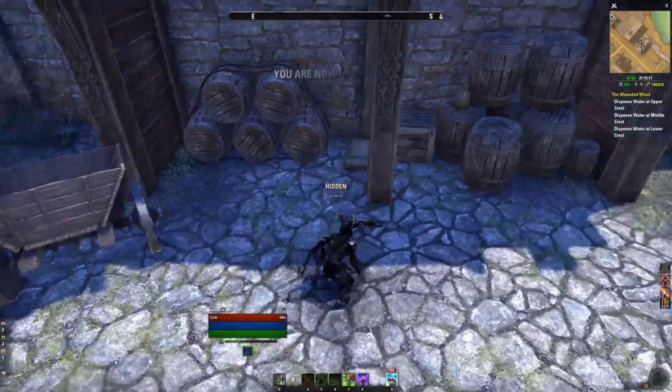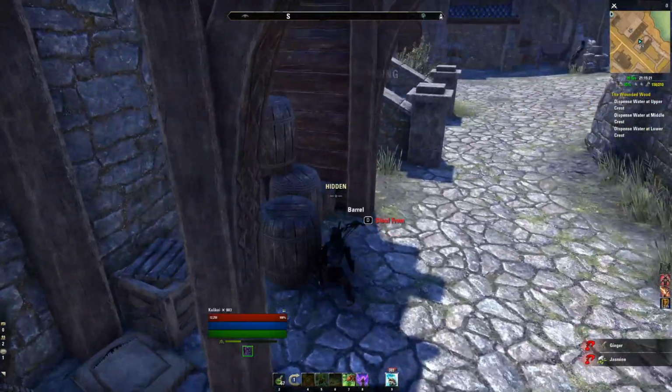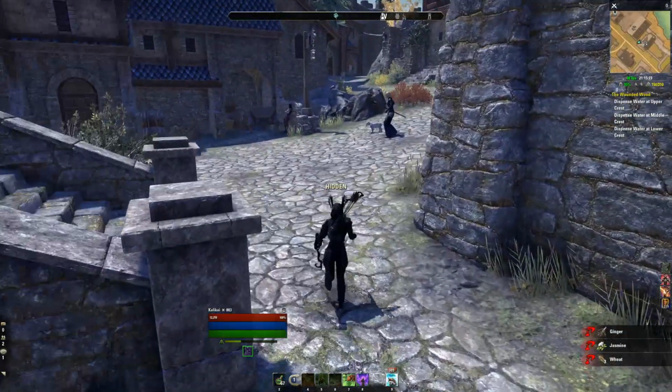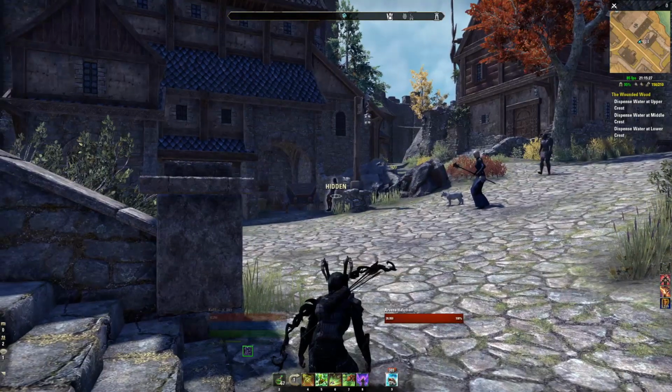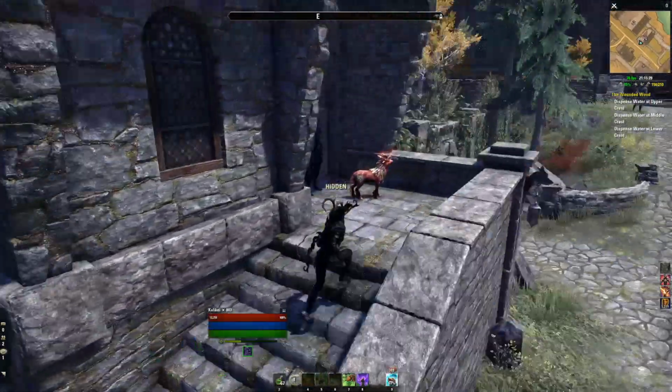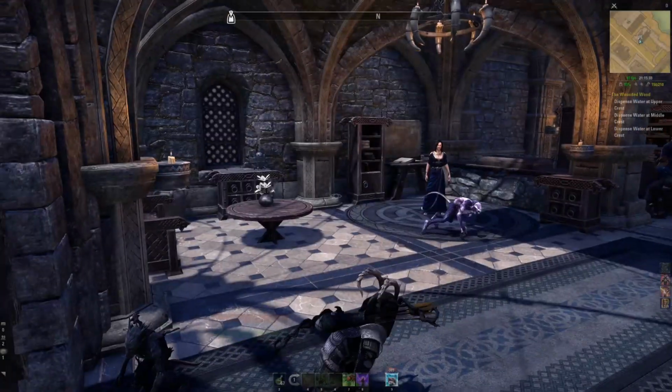All right, there's a barrel right there. Sack. Everything's empty. Crate. Another sack. Barrel. Okay, so sometimes I'll go pickpocket that guy right there. You can pickpocket him through the wall, but the guard's coming right now. And sometimes it's just more trouble than it's worth. So into the antiquarian circle.